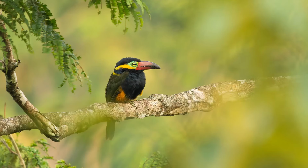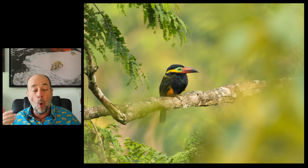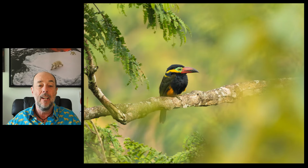All right, this is a golden collared toucanet. And I'm not naturally a bird photographer. You know, I'll just photograph anything. It's the light that turns me on, nothing else, right? But in Ecuador, I'm absolutely loving the birdlife there, and it has actually turned me into a very keen birder. I'm using all of my techniques and experience to get pictures like this.